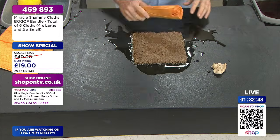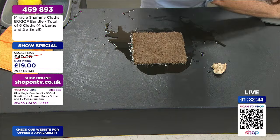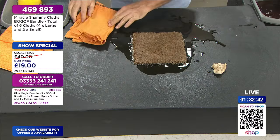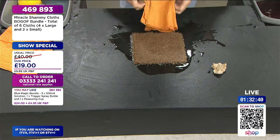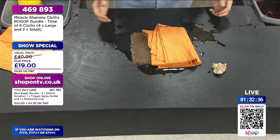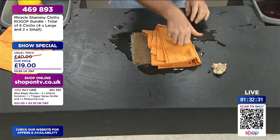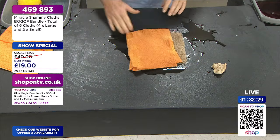It's £19. You get so many of them. They last up to 10 years. How long is it going to take you to spend £19 on paper towels? Well, we just pointed out, not very long at all. Watch this. Whoops. Capillary action. So it pulls the liquid from below. You're not going to do this with a paper towel. And in 10 seconds, let's see what we got.